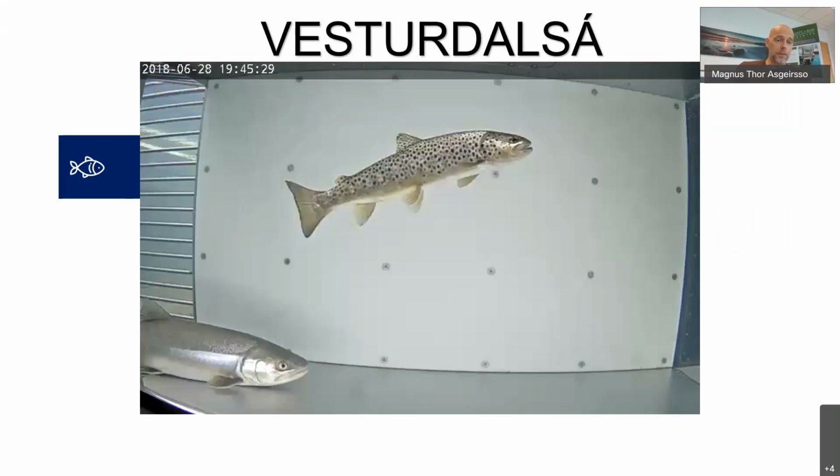If the water is clear, we will just have great pictures like these. This is almost like it's just floating in mid-air. A couple of different species there just hanging out.